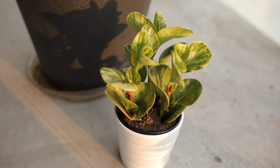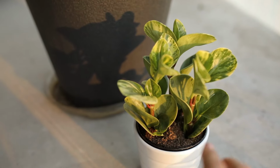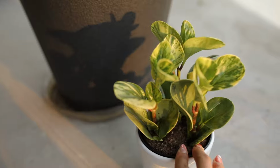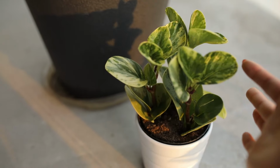Last plant on my balcony I forgot to show you guys before we head back inside to show you the plants in the bedroom is this variegated peperomia. It is so cute. I got this guy from, I believe it was Ikea. It was like $3.99. So cheap, and it's a beautiful variegated pattern. I love how the leaves look.